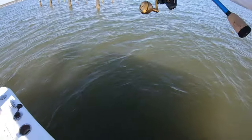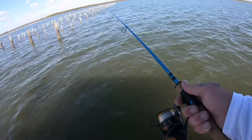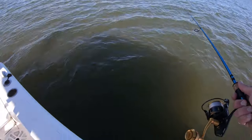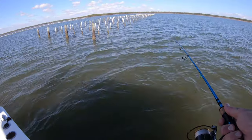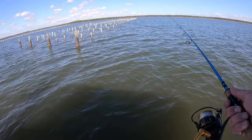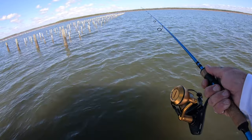This is actually a 4000 size reel with a Shimano Terramar 7-foot rod, medium heavy. Just going to be using a little knocker rig here with a small weight on the end of the hook and a nice juicy fiddler crab.